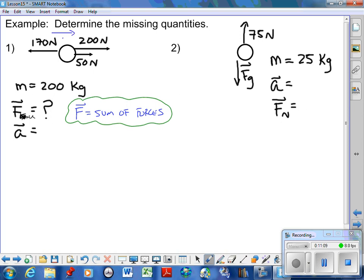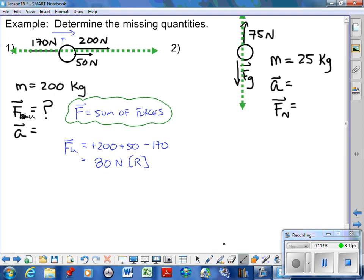Quite simply put, we're just going to add and subtract the forces up. So if I assume, and I always assume right is positive, my unbalanced force here, Fu, is equal to 200 positive, plus 50, because it's heading to my right, minus 170. So we have the 250, and we're going to take away 170 from that. We end up with 80 newtons. Because it came out to be a positive number, that means it's still heading to the right. So there's my unbalanced force. You're just adding and subtracting forces that are traveling on the same axis or same plane. We're going to get into two-dimensional stuff eventually here. But think of this one as all on the x-axis, and this one's all going to be on the y-axis. So we're just adding forces in the same direction.